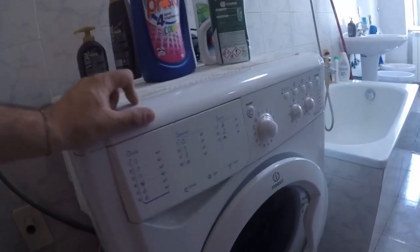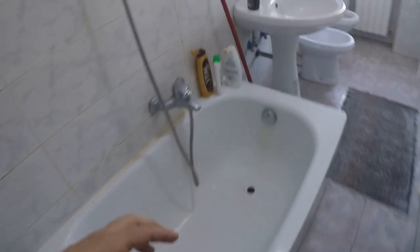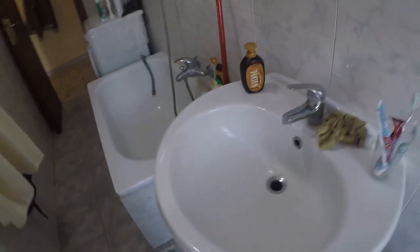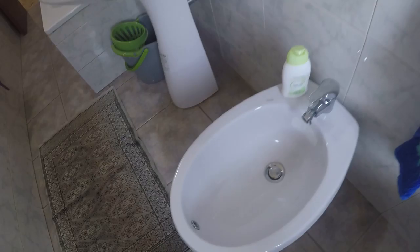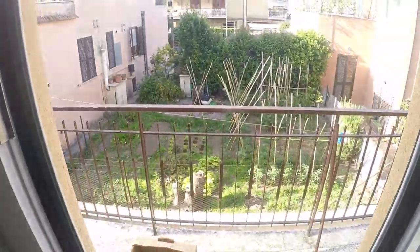Here there is the bathroom with this washing machine, bathtub, sink over here, the bidet, and the toilet, and it looks over the internal patio.